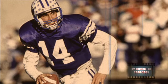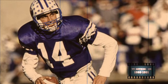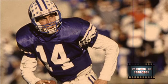One of my favorite BYU quarterbacks is Ty Detmer. He played from '88 to '91, was a two-time All-American, finished his career with over 121 touchdowns and 15,000 passing yards, and also captured a Heisman Trophy in 1990.